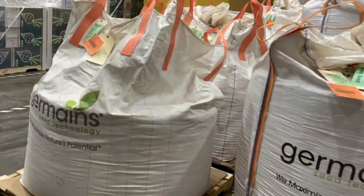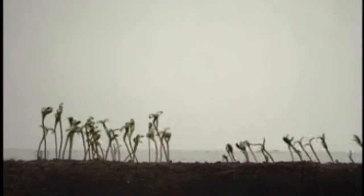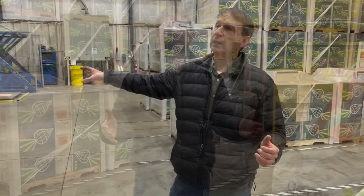We're on to the next step. We send our seed up to West Fargo. It is primed with the folks from Germain's. Priming does several things. It washes the inhibitors off the seed, but it also helps improve the speed of the seed. So it's in essence starting and stopping the whole germination process. And then it's brought back to Longmont for our next step.